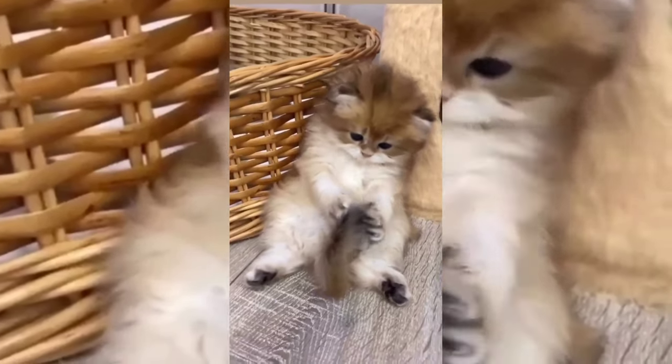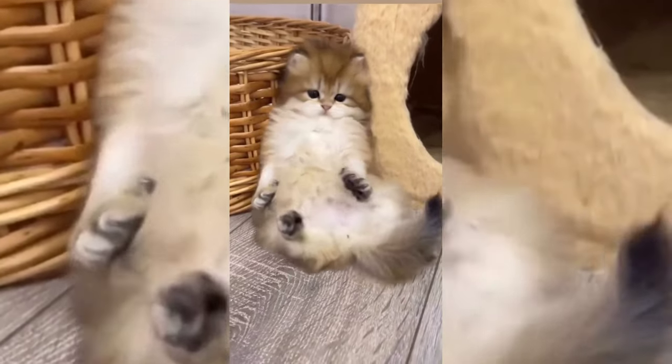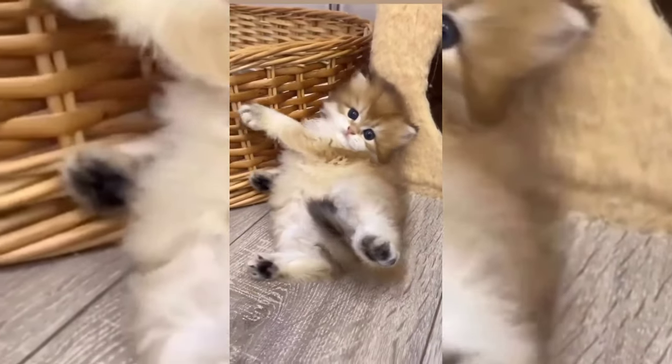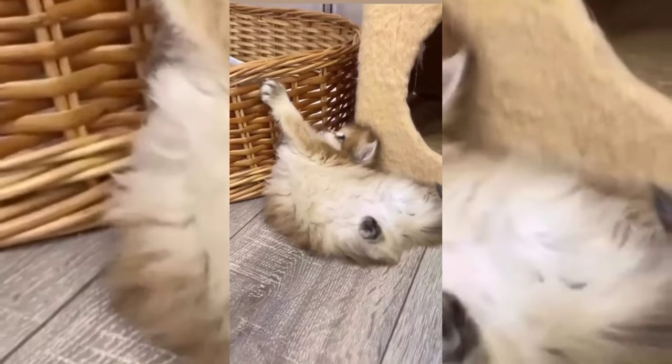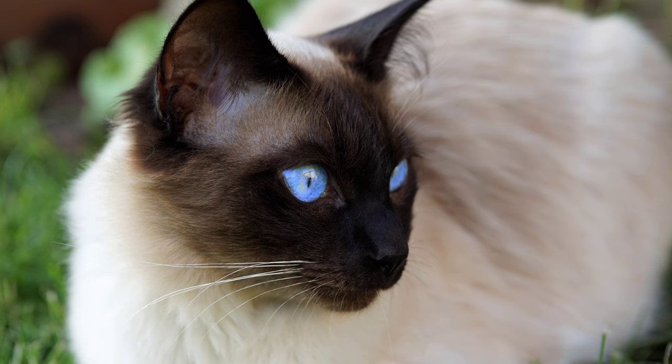Now let's talk about Siamese cat care and health. Proper grooming is essential for these sleek beauties, and we've got some fantastic tips to keep your Siamese cat looking and feeling their best. Remember, a happy Siamese cat is a healthy Siamese cat. Stick around for some valuable insights from experienced Siamese cat owners and veterinarians.